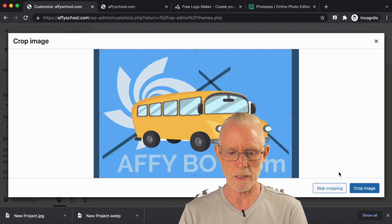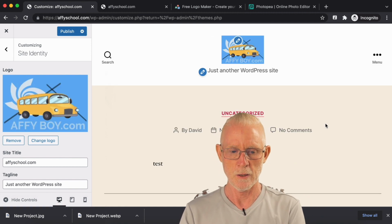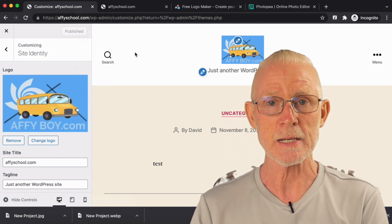Now I can crop it, but let's just do this. If I want to make it a bit tighter, that's looking good. Yay! Wow! I'm impressed even with my own skills. Right, so now I'm going to publish that. Don't forget to publish. And there's our logo. So that is now sitting on our site.